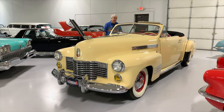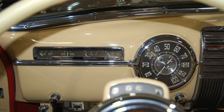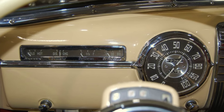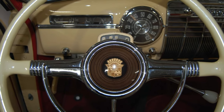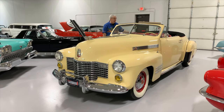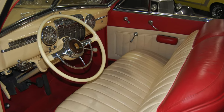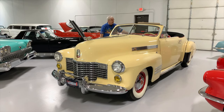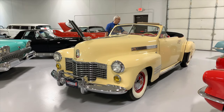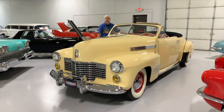The interior of the car was done just the same as the rest of the car. All the chrome has been redone. The bezels are really beautiful. The horn ring is excellent. Steering wheel is also really, really nice. No cracks or any of that sort of thing. Also, it has a high quality interior. It is a leather interior with the red accented tops and the light yellow leather driver seat and whatnot. Whereas the back seat is one solid color, which in 1941 is correct.